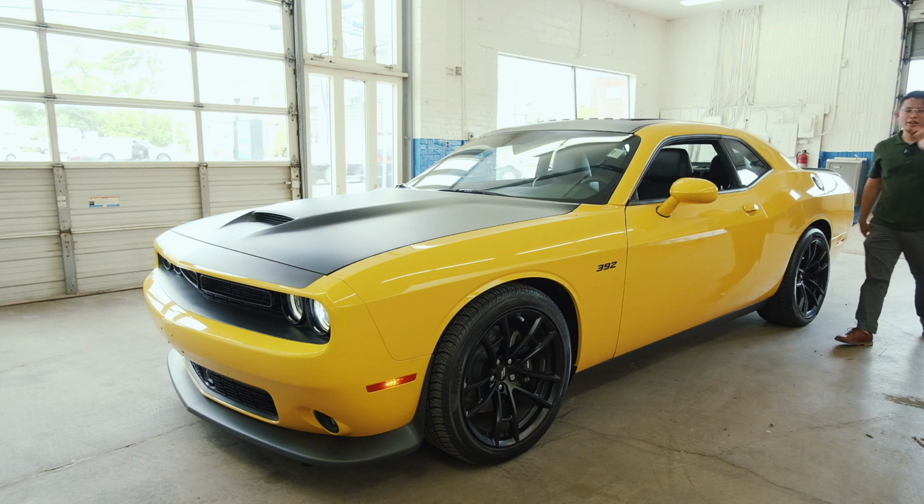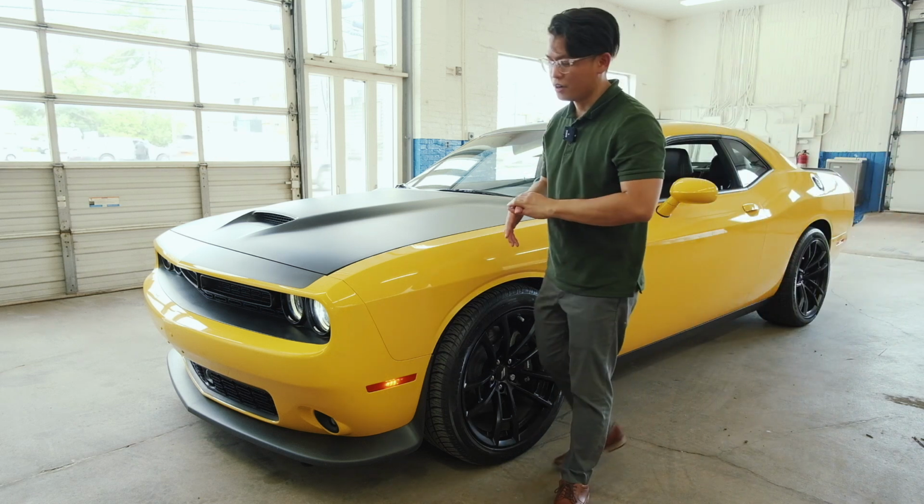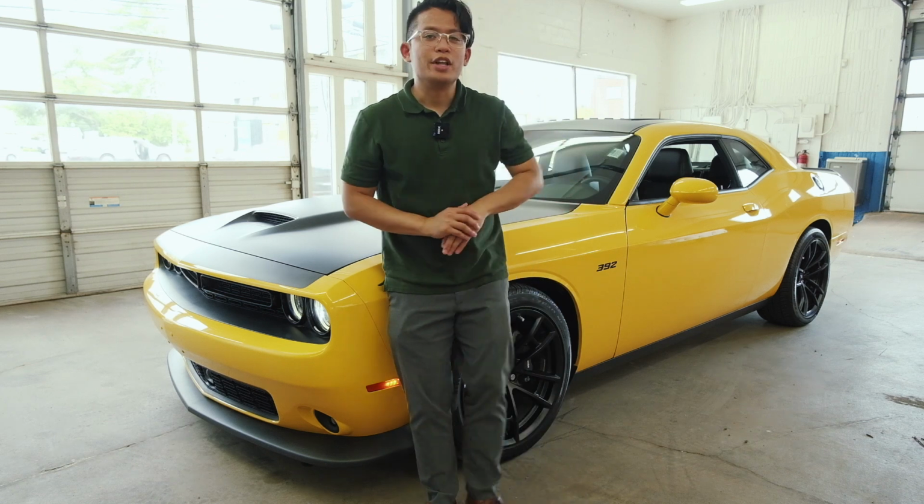All right, so there you have it, this beautiful 2019 Dodge Challenger TA 392 in that beautiful yellow jacket color.